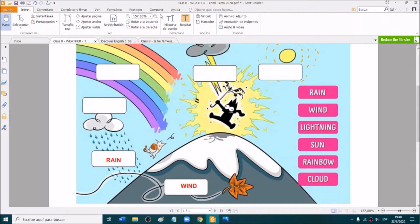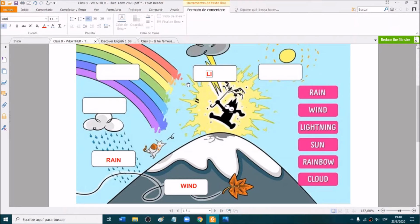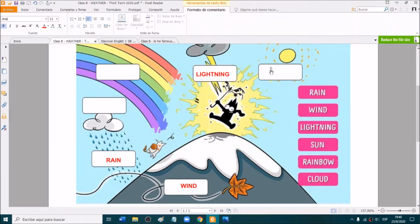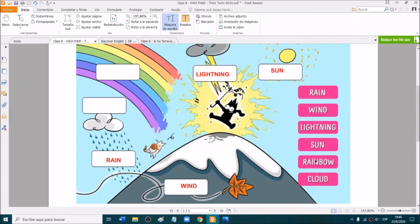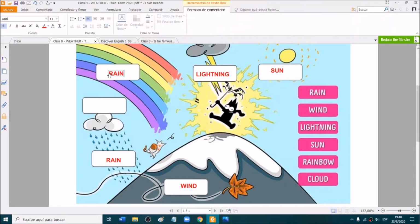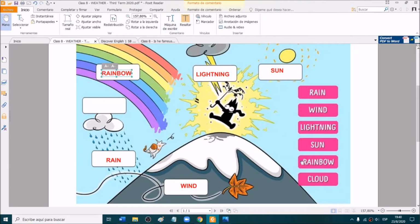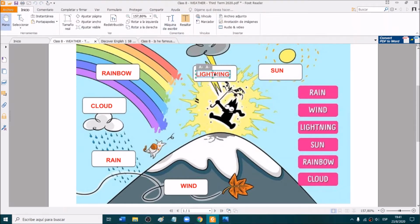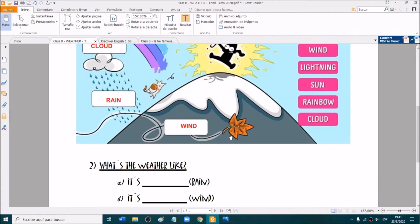Which one is lightning? Good, it's this one. Excellent. Lightning. Which one is sun? That's easy. Yes, very good. It's this one. Which one is rainbow? Very good. This one. And which one is a cloud? A cloud. Good. The last one. Fantastic.